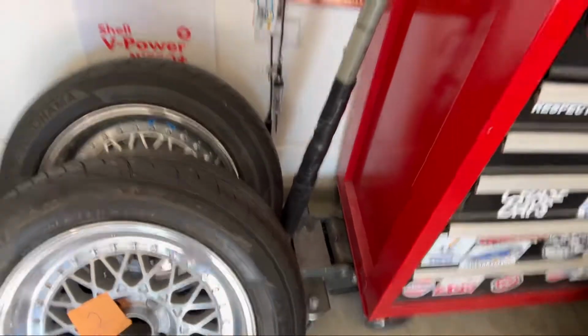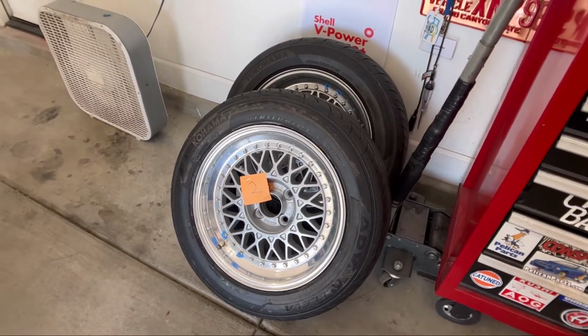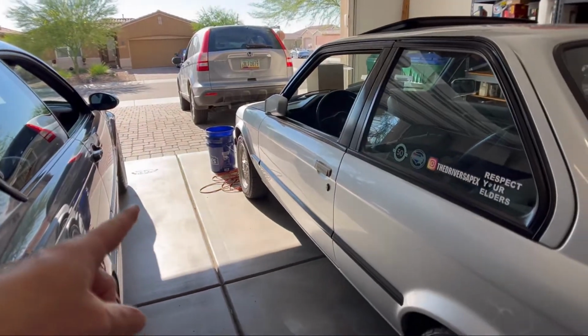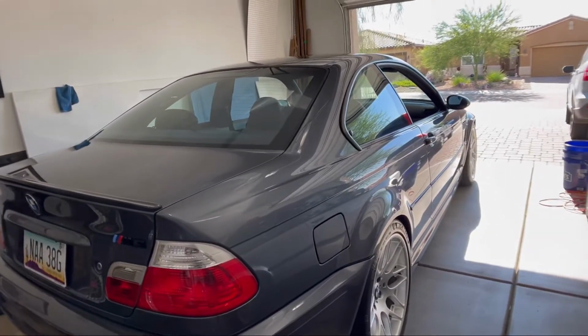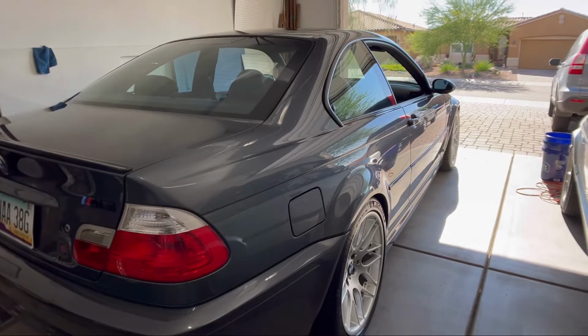All right, cool. So what I'm gonna do is bolts out, lips polished, ceramic coat, and then we'll just go ahead and put them on the fronts. And then hopefully these can be done in the next week and a half or 2 weeks. But let's hop in this car, let's get it started, and then we gotta get to Discount Tire. For some reason, I'm running behind. It's really weird.